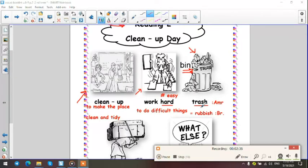So, trash is the American word. Equals what? Rubbish. Rubbish is the British one.